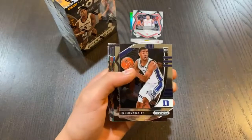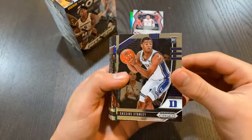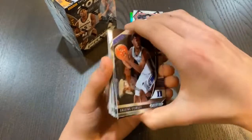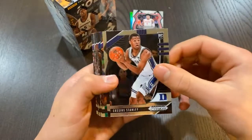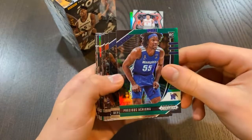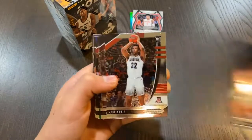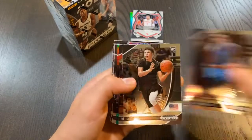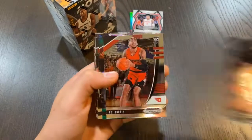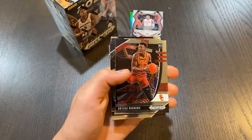This one's the Crusade. Bunch of people are thinking Avdija's going to be really good in the NBA. He's one of the definitely top guys of the class. Cassius Stanley, Anthony Edwards, Crusade. Precious Achiuwa for the Miami Heat, Green Prizm. Dotson, Nanaji, Devin Vassell for the Spurs. Another LaMelo Ball, Obi Toppin, Devin Vassell, Green Prizm for the Spurs.